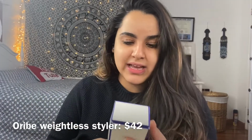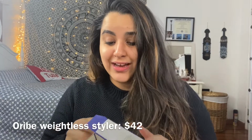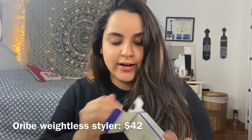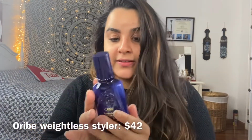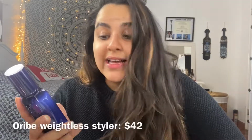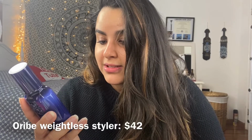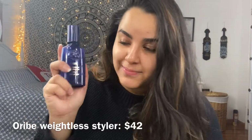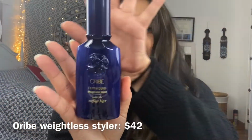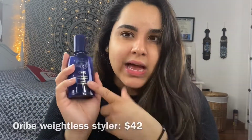So let's dig in. The first item in my Lucky Bag is the Oribe Feather Balm Weightless Styler. I do not know what this is. I think this is for the hair. I have been taking care of my hair even more recently. Oh, this is beautiful. This packaging is beautiful. It says, distribute throughout damp hair, blow dry or air dry for feather light styles. Can also be used throughout the day as a taming finisher. So this is something that I may share with my mom, but the packaging is stunning. I've also never heard of this brand in my life, but I will search up how much this costs.